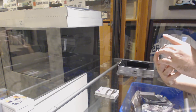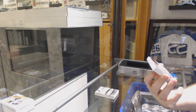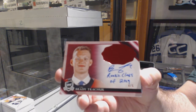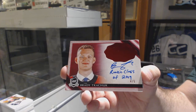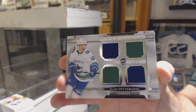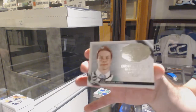Number 4 of 5. Red rookie class of 2019 for the Ottawa Senators, Brady Kachuk. That's not a bad follow-up. Number to 49, rookie foundations quad jersey, Elias Pettersson. And we've got a draft rookie class 2019, 249 Miro Heiskanen for the Stars.